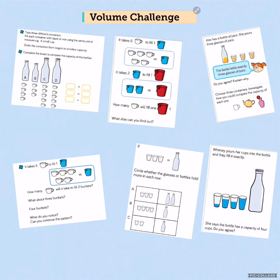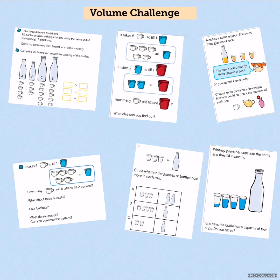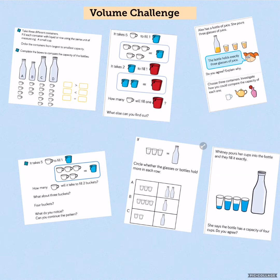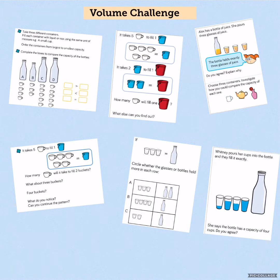Now, volume questions don't lend themselves well to written answers, so here's what you've got to do for us. Can you upload a video of you answering the question using your words, telling me the answer to the question and telling me how you got the answer? So pick any one of these question sheets. Take a video recording of you answering the question in words and how you got to the answer, and then upload it onto your portfolio. That's the first task, and I'm calling it the volume challenge.